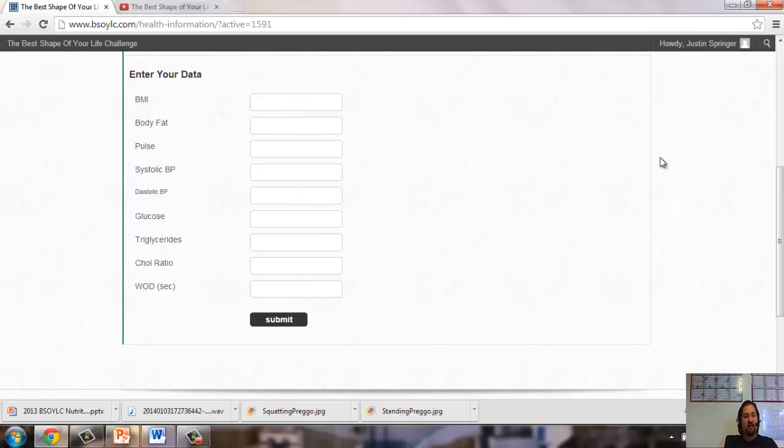BMI, body fat, pulse, blood pressure, and the row are not that difficult to get done. You can go to any local pharmacy and get your BMI, body fat, pulse, and blood pressure done. Any local gym should have a rower. Just go in, set it for 500 meters, and get your max distance on there, or your max time. And then your glucose, triglycerides, and cholesterol ratio are done via lab work.